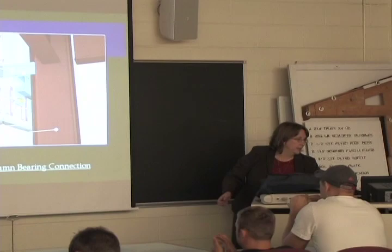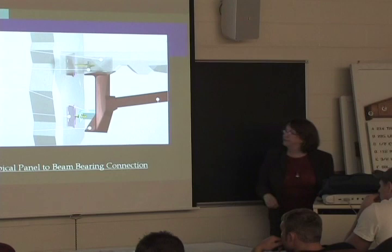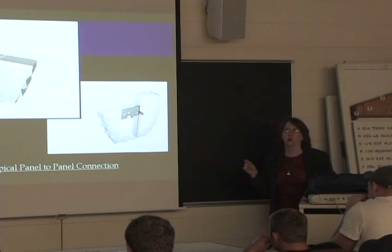Here is just another panel-to-beam connection system, where the pieces are embedded right into the precast and then bolted on. Then sometimes you'll also have a panel-to-panel connection to keep there from being too much movement between the panels, and those are usually done with a threaded insert. Typically, you are going to have a joint between the panels that'll be caulked on those wall panel projects with either a single line or double line of caulk.